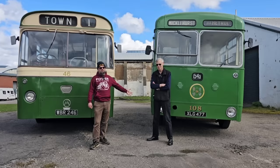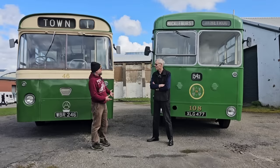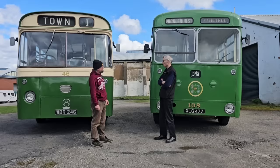Once again, we are at Hooton Park Hangars, where we have some more buses to play with. David, who has let us play with plenty of his buses already, these aren't your buses. No, they belong to a friend of mine called John Dyson. And what makes them interesting? What makes them interesting is that these are both Atkinsons. Okay. Quite a rare breed.